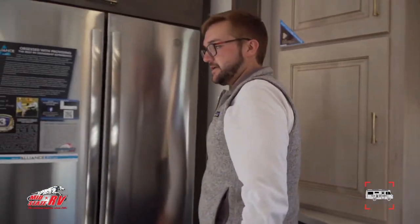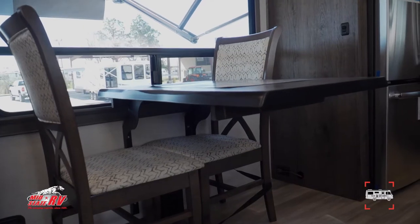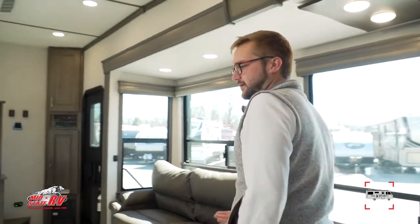Now also, you do have flush floors in your kitchen, so this hump right here that we used to have with our slides, it would cause everybody to fall, it's no longer the case. Also, it's carpetless, so easy cleanups, no more stained carpet, nothing like that. So moving on over here into the kitchen table, it does have a nice live edge to it, which just brings a little bit more of an aesthetic look.